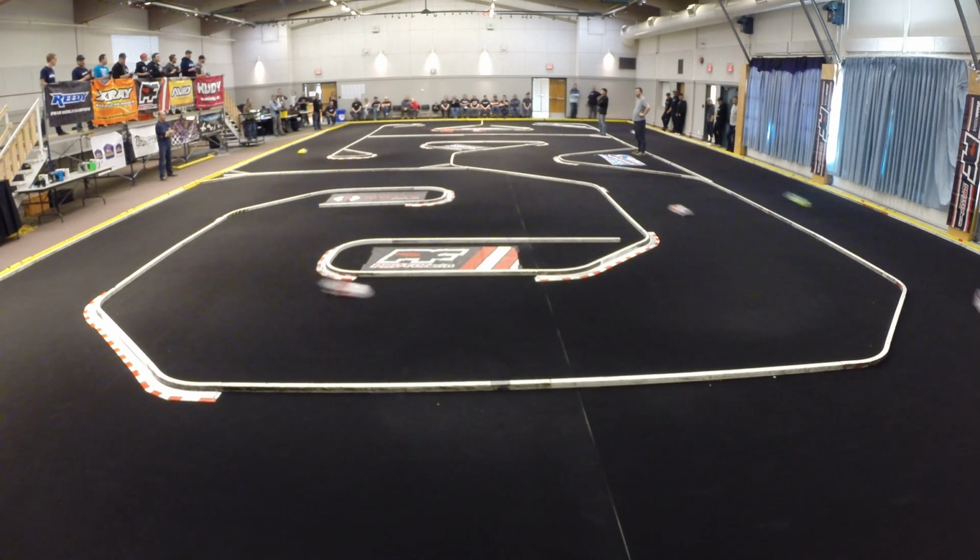Onto the straight, throwing the power down. Man, Luke just gaps him down the straight. Corey catches it back up into the first sequence of corners. Equal through the bus stop. Coming out onto the straight. Luke throws that power down, and Corey unfortunately hits the board. Goes for a 180. 20 seconds left to go. Luke can keep it clean. He will take this. Corey in second.